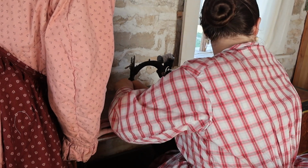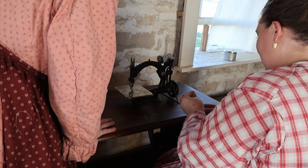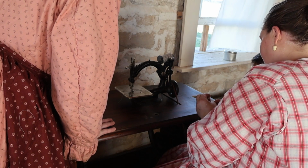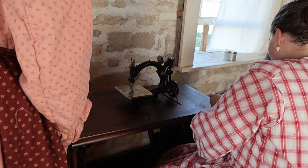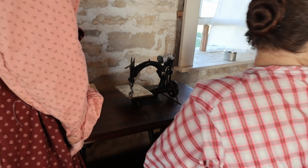Do you want to come see it, Jamie? See it. It's a machine that sews. It's a new one. Yes, it's new. We got a machine that sews. Let me see. Isn't that fantastic? Look at that. Let me see. Can you come see, Anna?